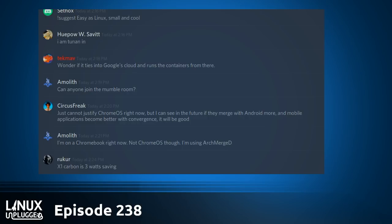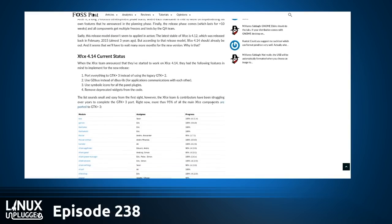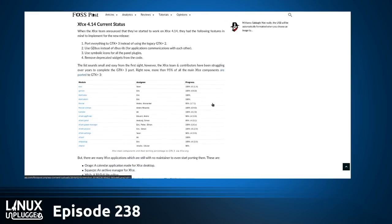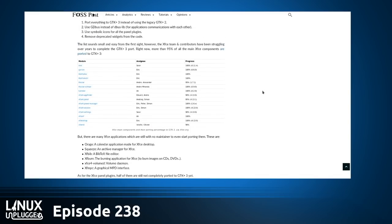And 4.14 has really been a process of porting everything to GTK3 Plus instead of GTK2, and using GDbus instead of dbus lib, and then using symbolic icons for all the panel plugins and removing deprecated widgets from code, old crap in the code. And as they've moved along, they've made some good progress. They have ported many things to GTK3, including Thunar, the file manager, and the panel, and the power settings, and the settings manager itself, and the desktop session manager.